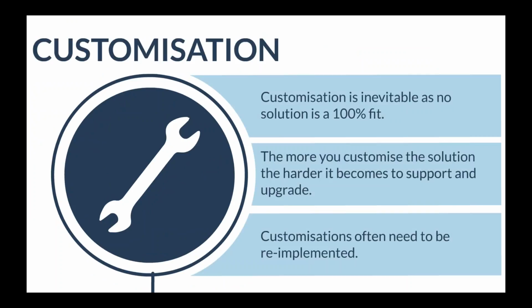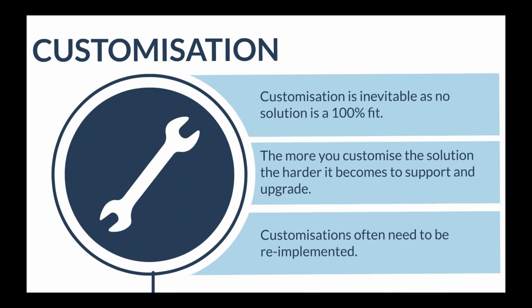Customization. A lot of our customers bought Supportworks in the first place because it's so customizable. But the disadvantage of being so customizable is that the more you customize a solution, the more difficult it becomes to support. And going back to my first point, upgrade, because those customizations often need to be re-implemented or reapplied at the point of an application upgrade.